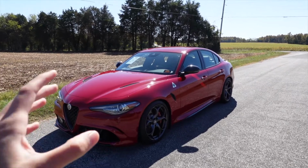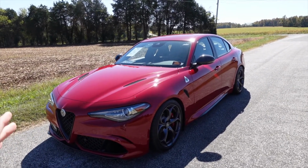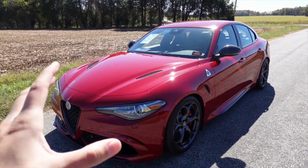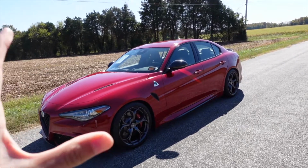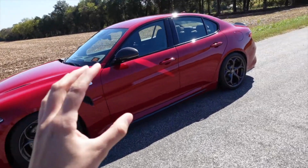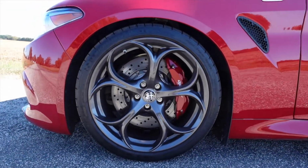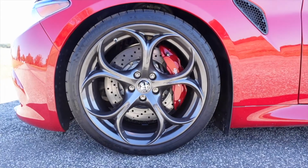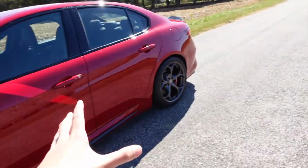So this is the exterior of this 2021 Alfa Romeo. It's a beautiful red. It's very deep, and it's tons of contrast in this paint. I really like the exterior designs of these Alfa Romeos. I think they're just so sporty. They're clean looking. Reminds me a little bit of a BMW, but not really. You do have the 5 Y-spoke wheels with those really nice brakes right there. I don't know the size of those calipers, but they are pretty big for just a sporty sedan.